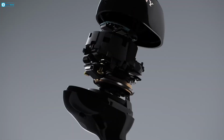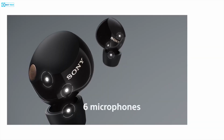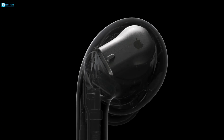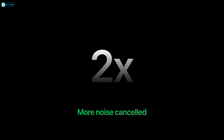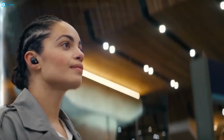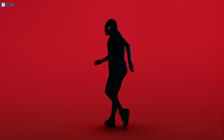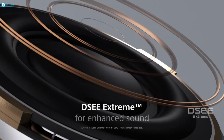The Sony WF-1000XM5 earbuds employ a dedicated setup of 2 processors and 6 microphones solely for noise cancellation. Similarly, Apple AirPods Pro 2 also boast a 6-microphone array with their H2 chip aimed at achieving an effective level of ANC. If you prioritize superior sub-bass frequency cancellation, Sony's buds are the way to go. However, when it comes to reducing frequencies from 150 Hz to 1 kHz, the AirPods Pro 2 exhibit an edge, offering up to 15 decibels more noise reduction compared to Sony's earbuds.